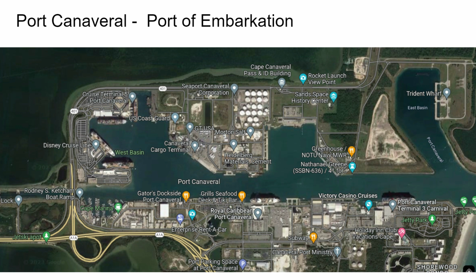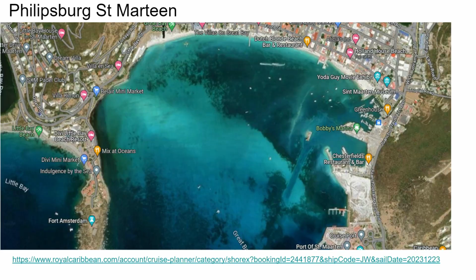And then you're relaxing and on your way to one of your stops, Philipsburg, St. Martin. This is a pretty cool island. It's like two countries, literally Dutch and French. The cruise port is way down here, and where all the touristy things are, you're going to have your duty-free stuff down by the cruise port where it says Port of St. Martin.